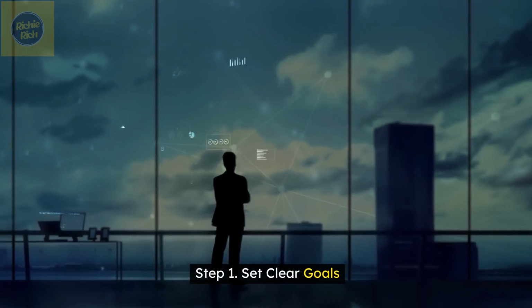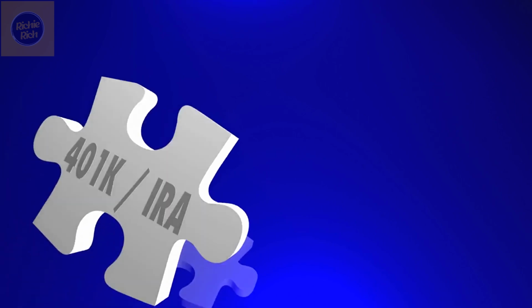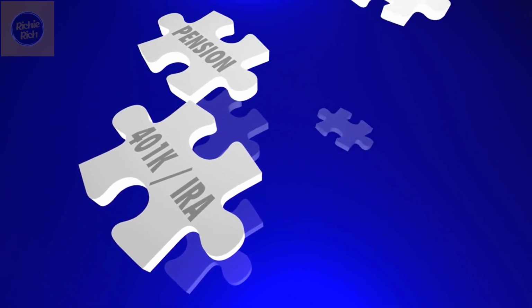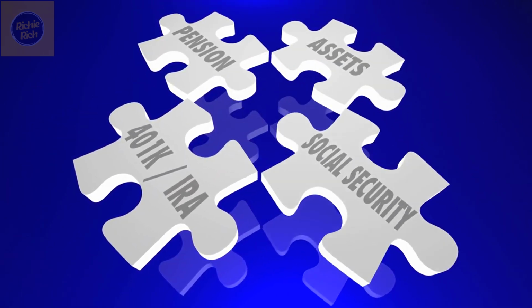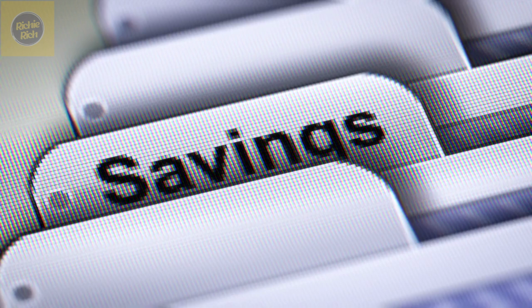Step 1. Set clear goals. The first step is knowing your financial destination. If you aim to retire with $1 million, calculate how much you need to save each month. Start early, so compound interest has time to grow your money. Even small, consistent savings can snowball into a large fortune over time.